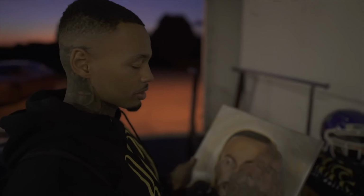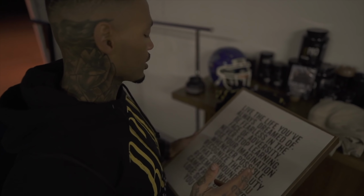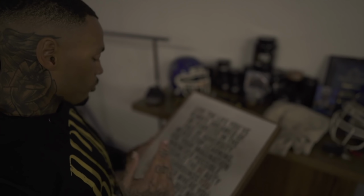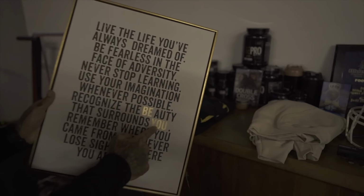So this is still a rough draft, okay? So don't get attached to everything you see. It needs to get painted. Things need to go up on the wall. I'm still looking around, figuring it out. But I like this quote. Live the life you've always dreamed of. Be fearless in the face of adversity. Never stop learning. Use your imagination whenever possible. Recognize the beauty that surrounds you. Remember where you came from, but never lose sight of where you're going. And then in essence, it says be you, and it's the Become Nutrition colors. So it was meant to be.